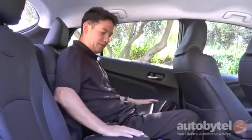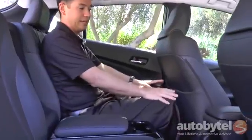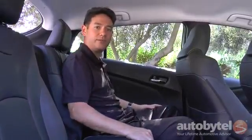You can tell it's very spacious back here. I'm about 5'9". I've got plenty of headroom, plenty of leg room, and the seat's actually back kind of far for some leg room for the driver as well. So nice, comfortable ride sitting in the rear of the Prius Prime.